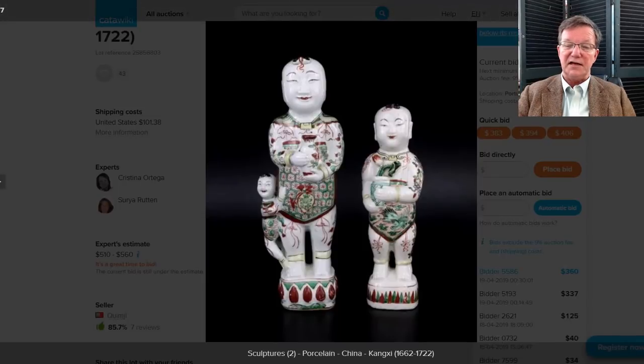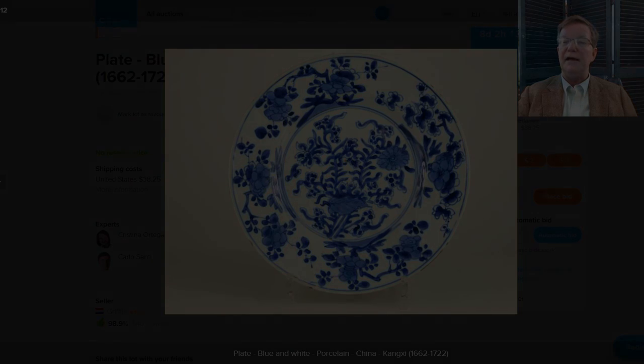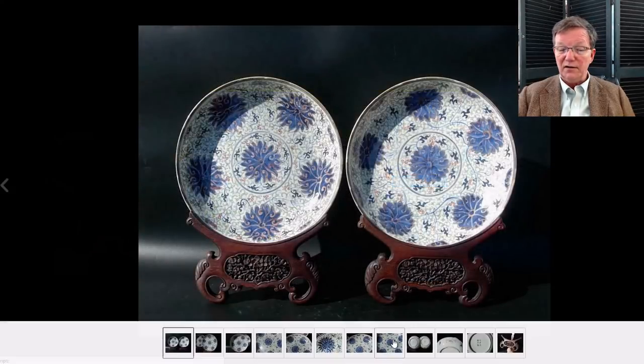All right, and then this nice pair of ho-ho boys, and with the climbing ho-ho boy here. And as I recall, this listing said they got it at Sotheby's or Christie's a while ago, and they have the catalog. All right, and then on to this, another great looking 18th century plate, very energetically painted. This one, here we go, this pair of dishes. This is a very nice looking pair of Guangzhou late 19th century dishes, but well-known pattern. This is a pattern you've seen before. All right, there it is.